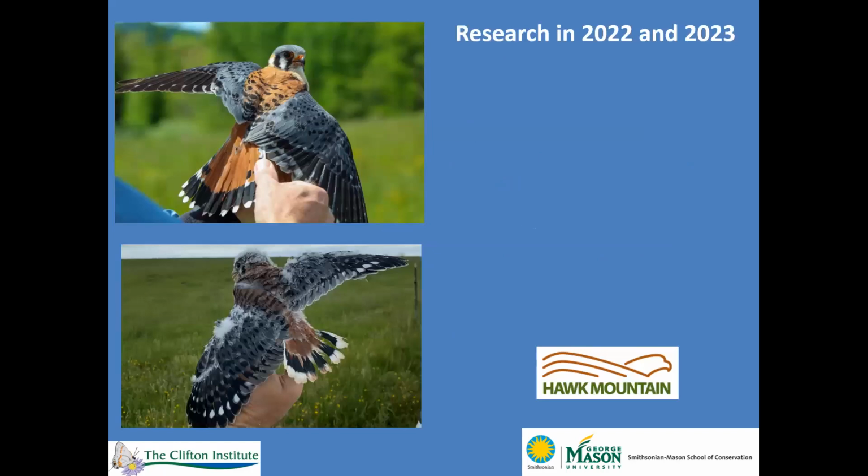So, research in the coming years, I've talked a little bit about this. We're going to be expanding to adult males. So we're going to tag 20 adult males this year, as well as an additional 20 adult females this year. Hopefully, we're going to tag the same two individuals from a pair and be able to see how the males and females move differently in different habitats and throughout the nesting season. I think that's going to be really cool.